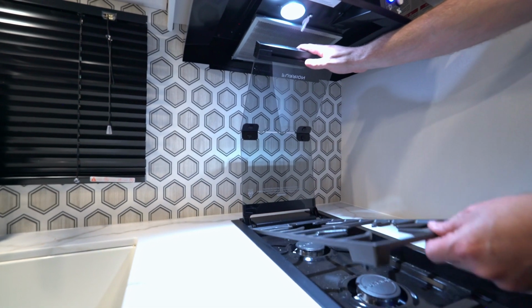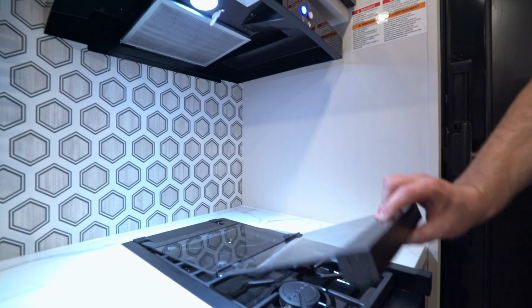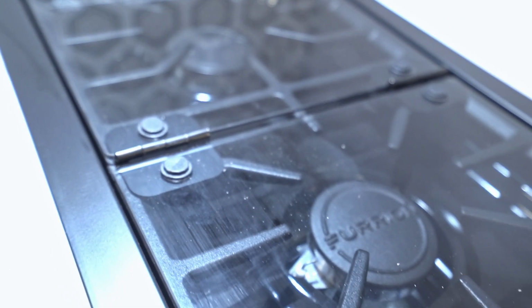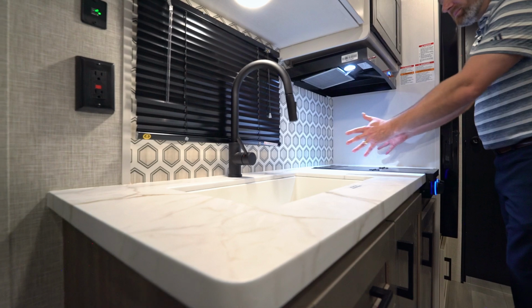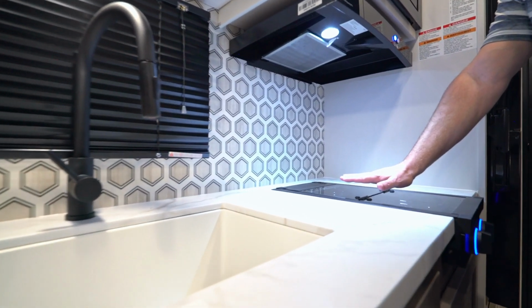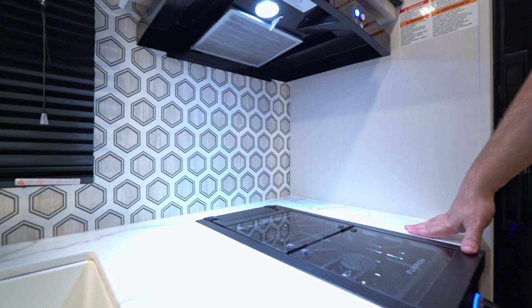It's got a nice residential style, heavy duty grate, and above that is a tempered glass flush mount top. So when you're not using this range top, you've got a lot of countertop space for your pizza boxes or your bread or whatever. Whereas with our competitors, it would be a raised, cheaper 2-burner cooktop, much less functional, much harder to use as countertop space.